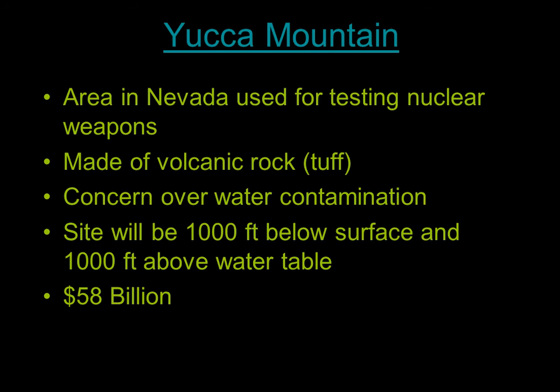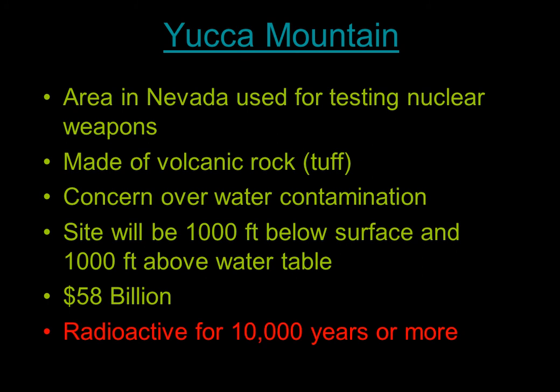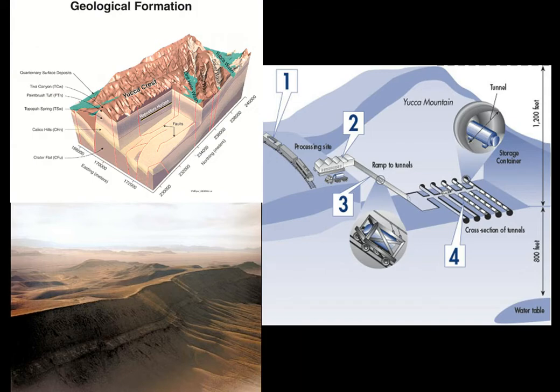But there seems to be some issues with that, and so Yucca Mountain has actually been put on hold because you do not want to spend about $60 billion to build something that you can't use. So they're doing some more investigations, but hopefully they'll get it, because that stuff in there would be as radioactive as it is right now for the next 10,000 years or more. And this is what it would have looked like. Here's Yucca Mountain. There's the facility right inside. You'd put all this stuff in there in these tunnels, and then here's the distances to the water.